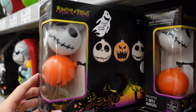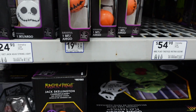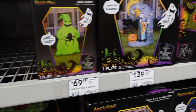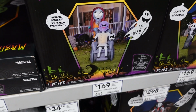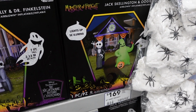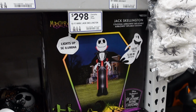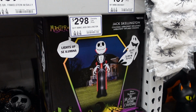I have these lights over here, Jack Skellington. Those are $19.98. Oogie Boogie's over here for $69.98. Jack and Sally, these globes, $139. Sally and Dr. Finkelstein for $169. Oogie Boogie, wow, that's cool, an archway. I like that, that's $169. They have a giant Jack here. I don't know how tall he is. Oh, 18 feet, wow, that's cool, $298.